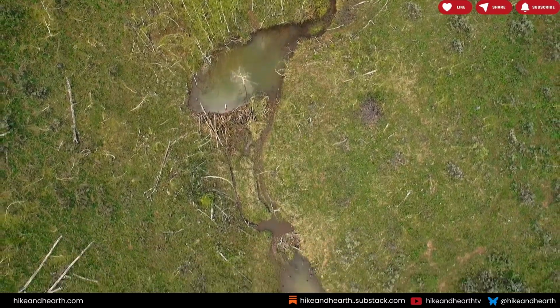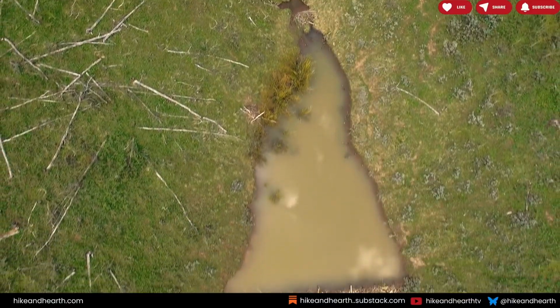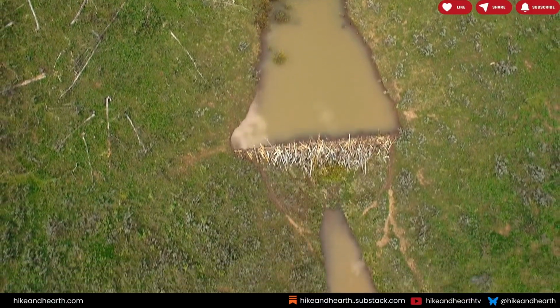And they finally prefer areas with dense vegetation or steep banks, which also protects them from predators and makes it a little bit more difficult for predators to get to them. So that's all the criteria that a beaver is keeping in mind when it's doing its site selection, as the little civil engineers that they are.